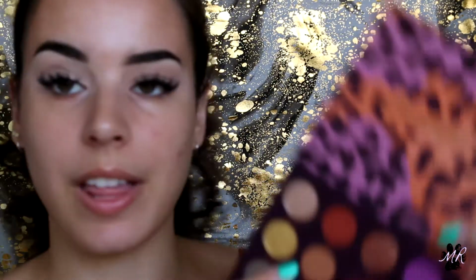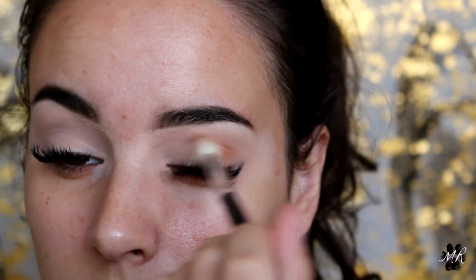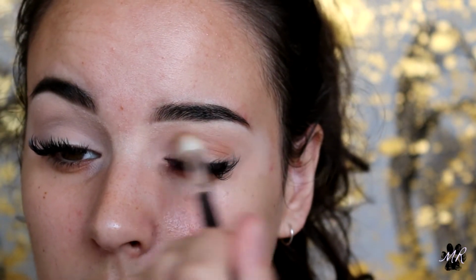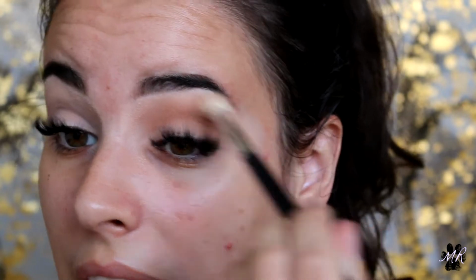Let's do it. Okay, so the first shade I'm gonna go in with is this one just here, which is called High Hopes. So I'm just going to pick up that color and pop it all through my crease. Well, that is blending like a damn dream. That is so nice. It is not powdery. I don't have any like patchy spots or anything like that.